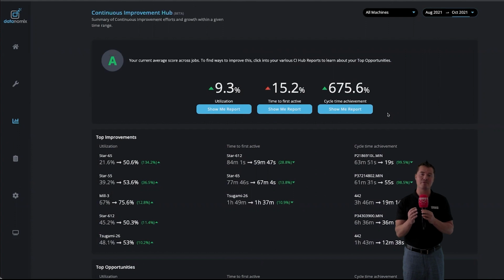Next are the key performance metrics: utilization, time to first active, and cycle time achievement. These three measurements give you an indicator of shop performance at a glance. If the up or down arrow is green, as shown here, you are improving. If it's red, performance is, as you might guess, declining.